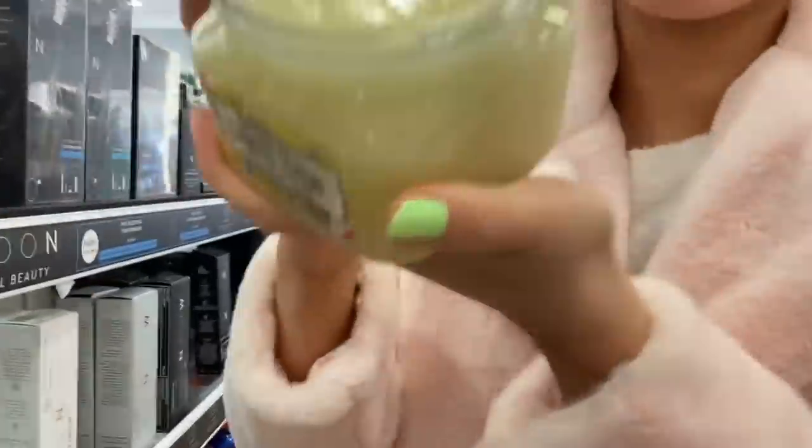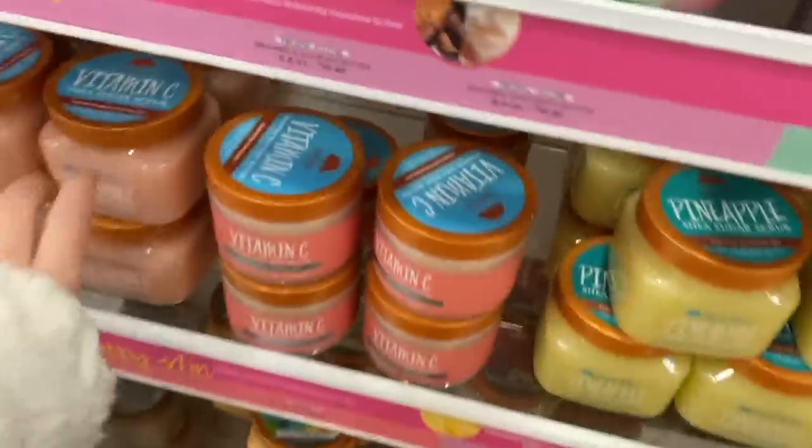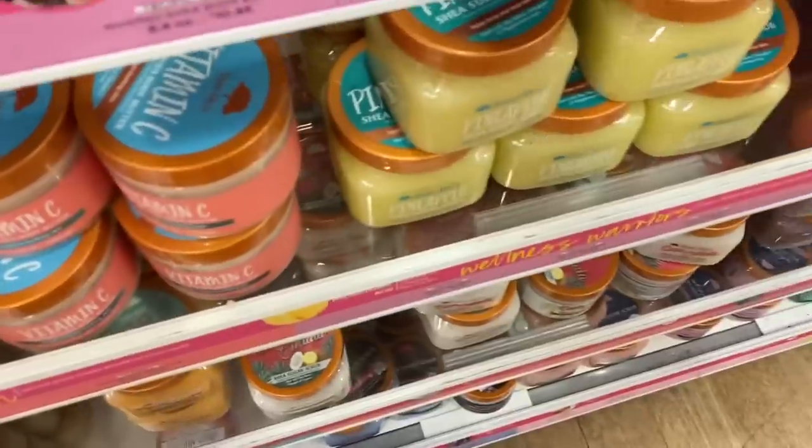Can you smell it? It smells so fresh. I know. I like it. It's not overwhelming. Are you gonna get it? Wait, this is vitamin C, it's a different color. Oh yeah, I think that one varies in color. Same with cotton candy, I think. I've seen it lighter before.